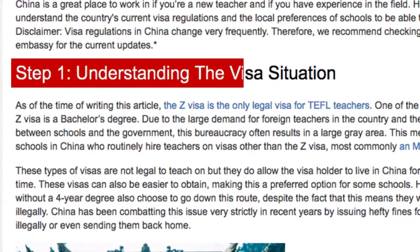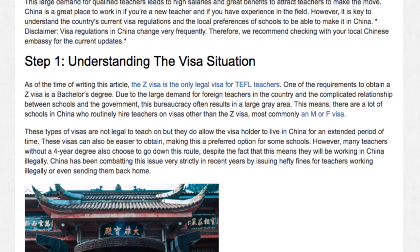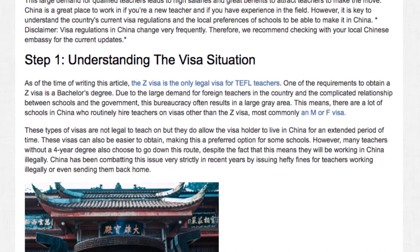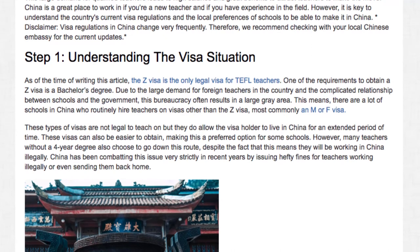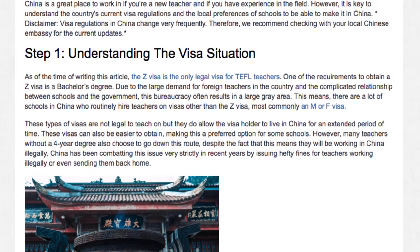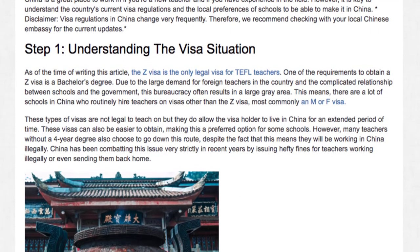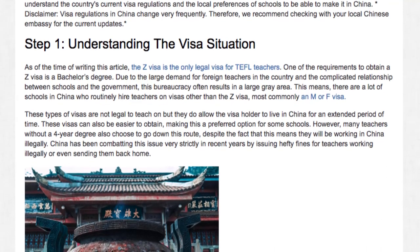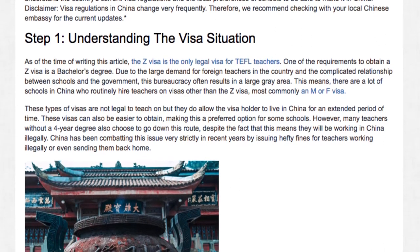Step 1. Understanding the visa situation. As of the time of writing this article, the Z visa is the only legal visa for TEFL teachers. One of the requirements to obtain a Z visa is a bachelor's degree. Due to the large demand for foreign teachers in the country and the complicated relationship between schools and the government, this bureaucracy often results in a large gray area. This means there are a lot of schools in China who routinely hire teachers on visas other than the Z visa. Most commonly, an M or F visa.